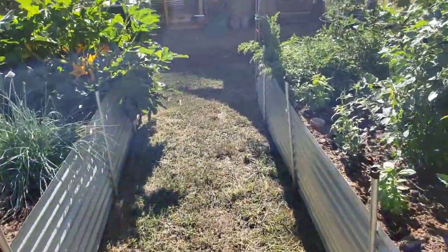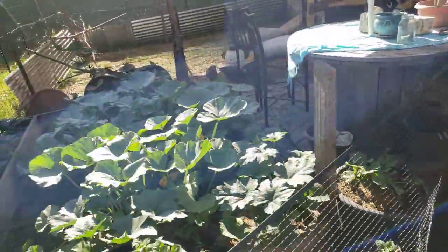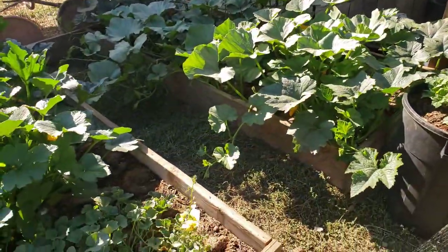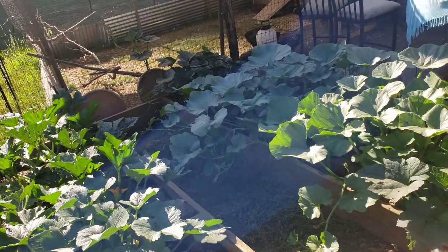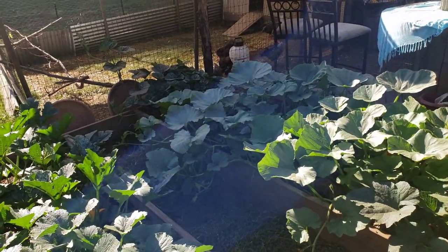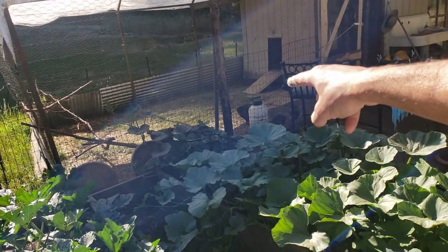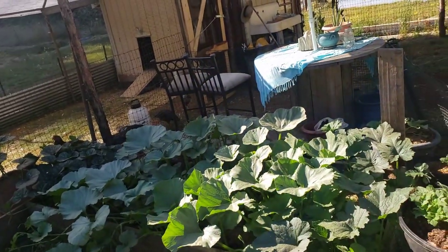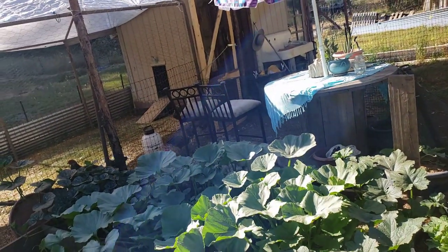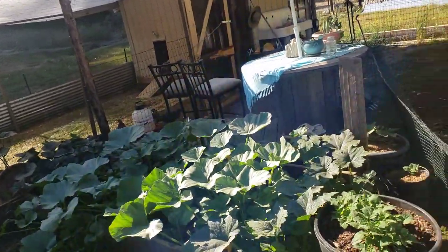Oh, I missed one section here. These new raised beds over here. We'll let these out. Yeah, so these are cantaloupe, and they got some patty pan squash. Kelly really likes those patty pan squash. Those are doing great. And there's a really interesting, I think it's a Japanese pumpkin back there, and these are pumpkins as well. So hopefully we'll have lots of decorative pumpkins.